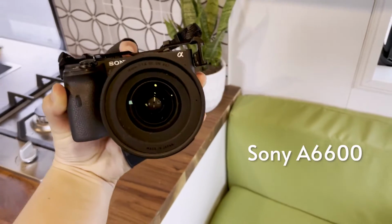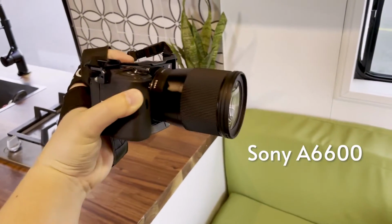The next camera, which is an absolutely essential part of my content creation process, is actually one that I can't show you right now because I am filming on it. So I'll insert some B-roll clips of it, and it is a Sony A6600. This is a Sony crop sensor mirrorless camera, and it really ticks all the boxes. You can shoot in 4K, there's lots of high frame rate options so you can get slow-mo.